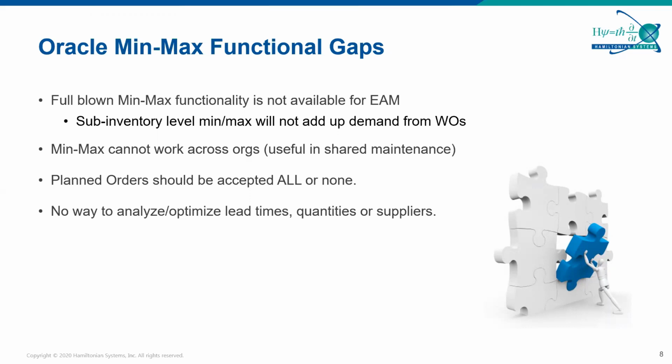So if you really look at some of the problems in Oracle min-max, the full-blown min-max functionality is not available for EAM. It is at an organizational level. It is not at a sub-inventory level. So what that really means is you cannot define your min-max in sub-inventories and then roll up to the org and take the demand also. So there is a small gap there, and Oracle left it like that.